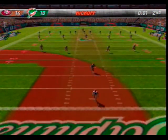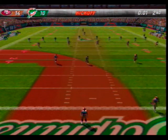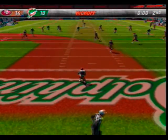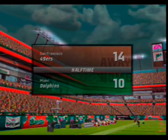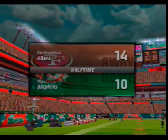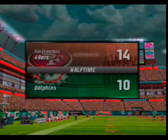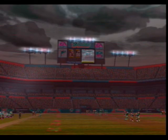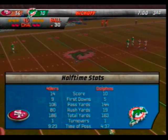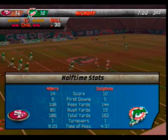Back to return. This one is taken by Buckley. So after the first two quarters of play, the score is 14-10, 49ers. The Dolphins, 10. We're ready to begin the third quarter of play.